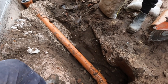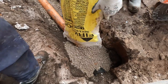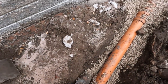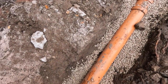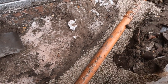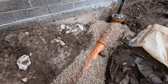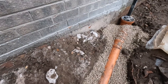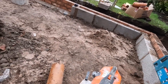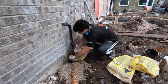Start at the bottom now. I like doing it. Yeah, very satisfying. What I'll do is throw some of that sand on top, before the big stuff goes on top. Right, back to town, that's where we get this last hour in.